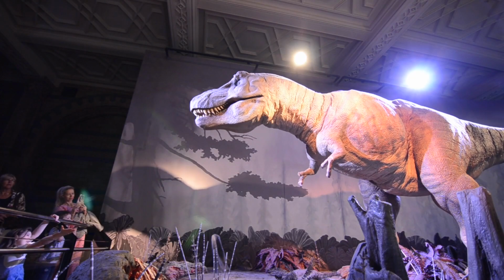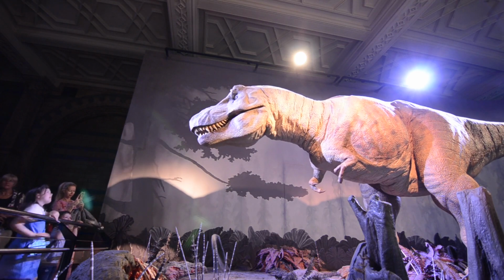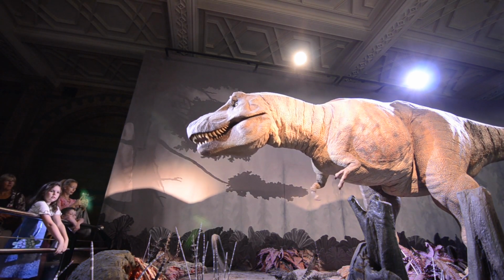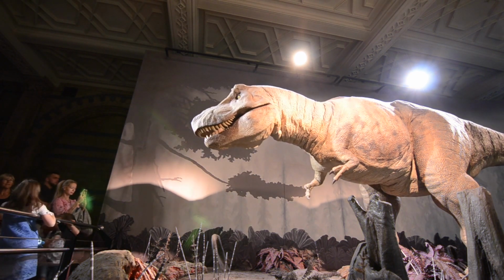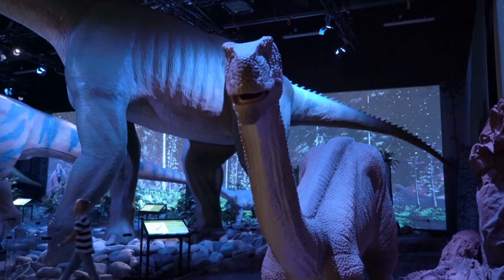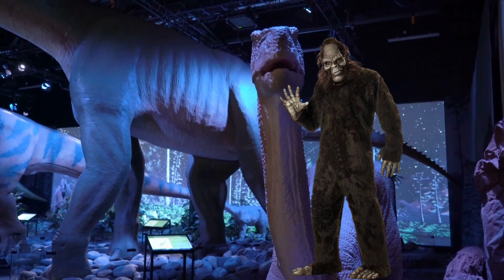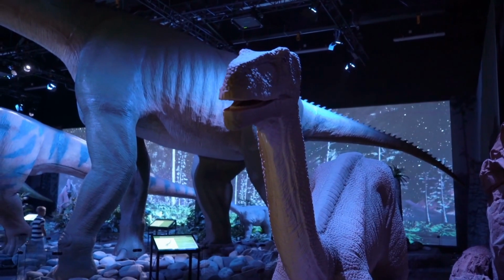And while some paleoart has aged well, other depictions, like the overly smooth, tail-dragging dinos from old movies, are now hilariously outdated. Imagine if future scientists found a drawing of Bigfoot and assumed that's what humans looked like. Same energy.